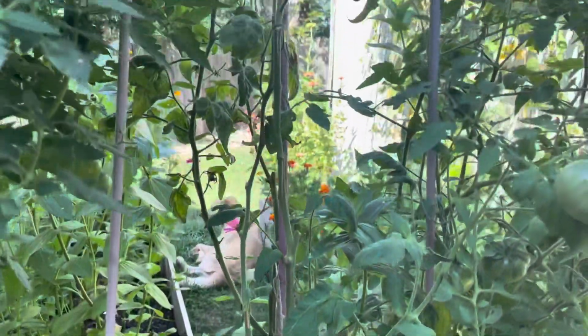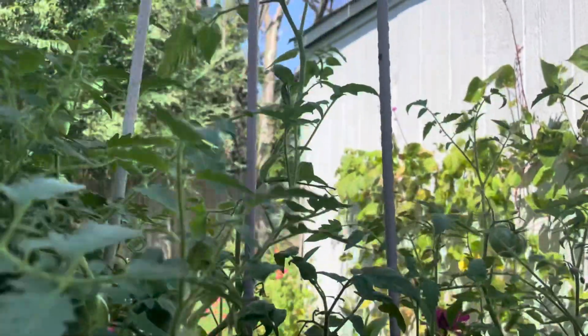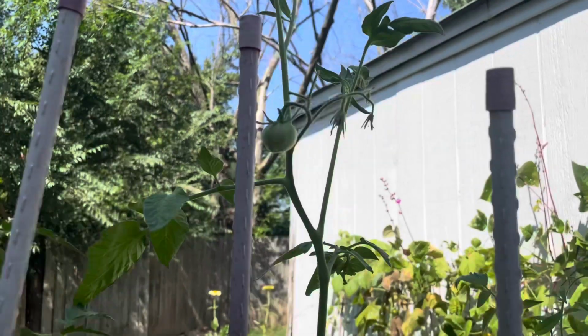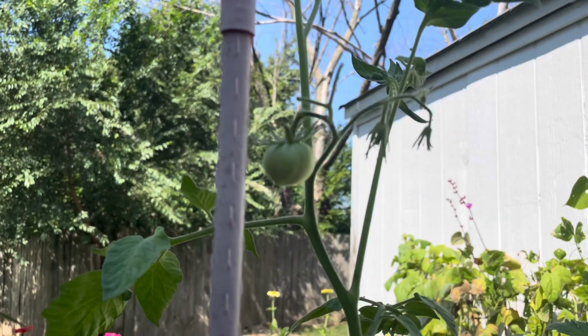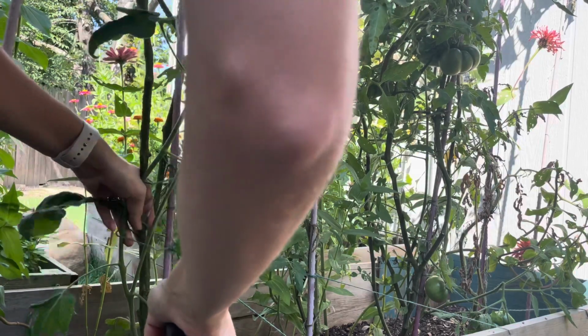This tomato here is called a climbing triple crop, and this is the first year I've grown it. And all year long, the only tomatoes that it's set, it has 2 that are about that size. So I'm gonna go ahead and rip this one out because it's been completely unproductive for me.